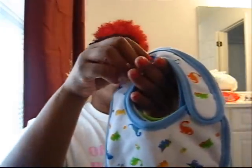And I'm trying to stay in order here, and I'm trying not to go over my time, too. These are all the baby bibs that I have. Some of them go with some of the outfits that I have. But through my organization, I decided to put everything together. These are just the baby bibs right here. You guys can see that.